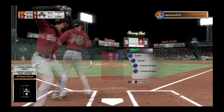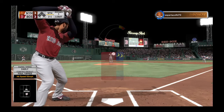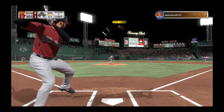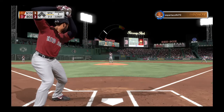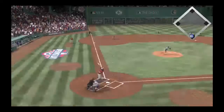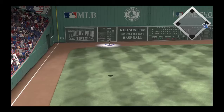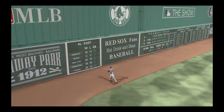And this is fouled back and out of play. And this one's tapped foul at home plate. Pulls this one in the air out to left. Dickerson's there. And he brings it in for the second out of the inning.